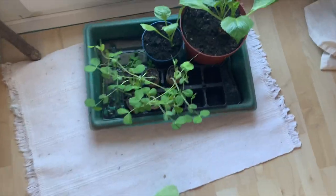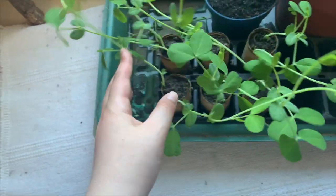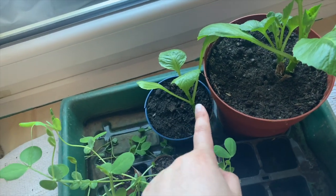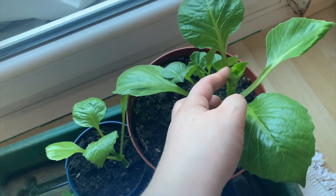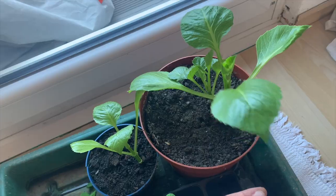So before, I did plant my dahlias and I planted peas, and they have grown so much. So here we have all of our peas growing. I'm probably gonna plant these out today. And then here is our dahlias. This one, the tuber kind of fell off and I planted it and it ended up coming out, which is really nice. This one was like the main set of tubers. It has grown so much.